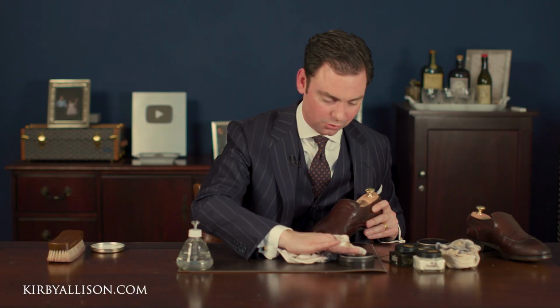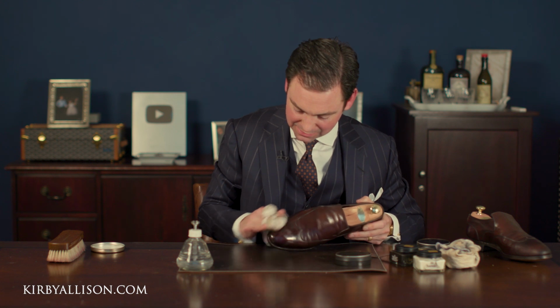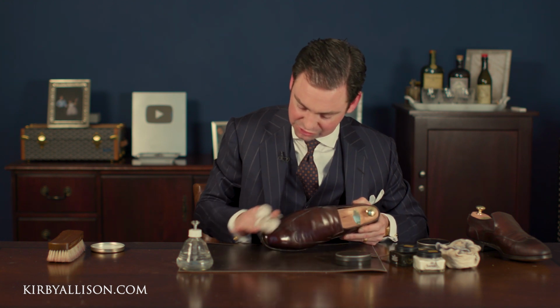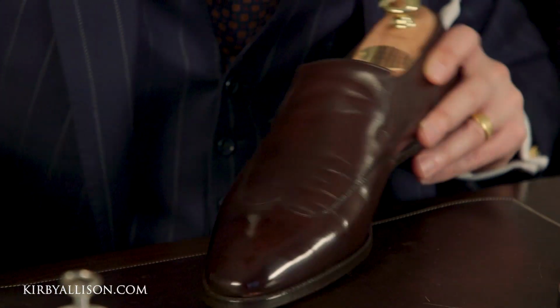Final buffing is really so important. I mean, a little bit of water, a tad bit of Pat Deluxe, and then just some medium to firm pressure, some fast buffing, some friction, generate some heat. And it's at that point you really begin to see those waxes light up.